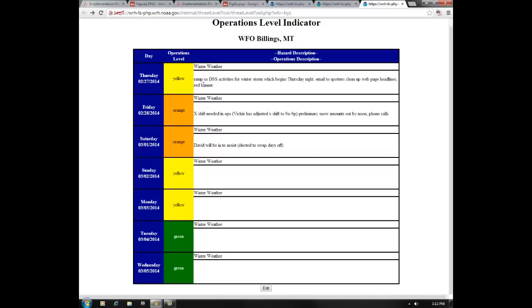Friday, the office has identified that they've already made arrangements for a supernumerary shift to come in a little bit later on Friday and stay a little bit later in the day on Friday to assist with getting information out for the evening media. Also identified that by tomorrow midday, try to get some preliminary snowfall amounts out to the media, and maybe make a few phone calls to do that.